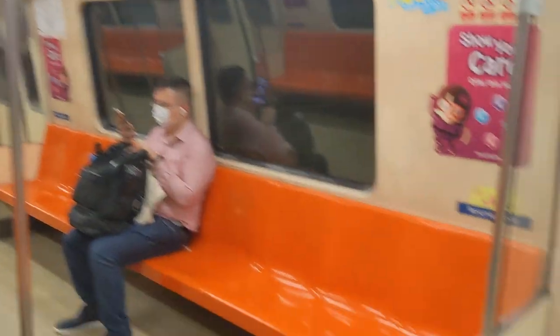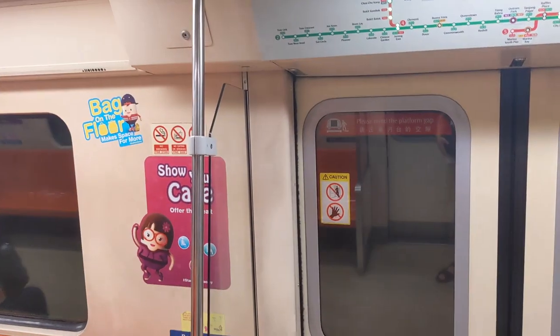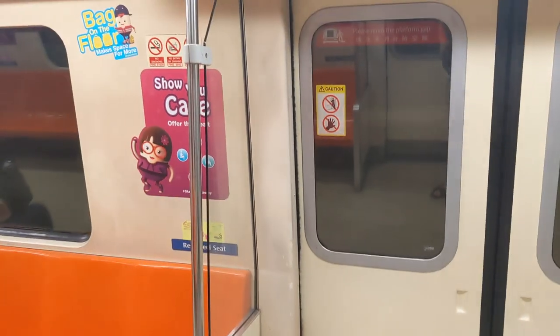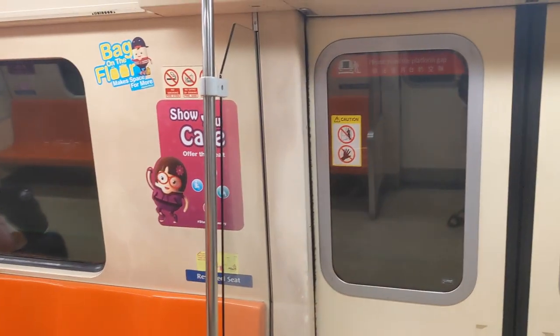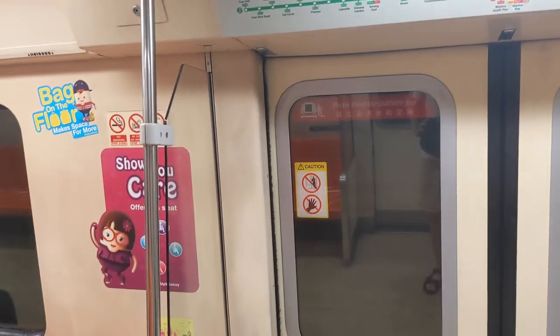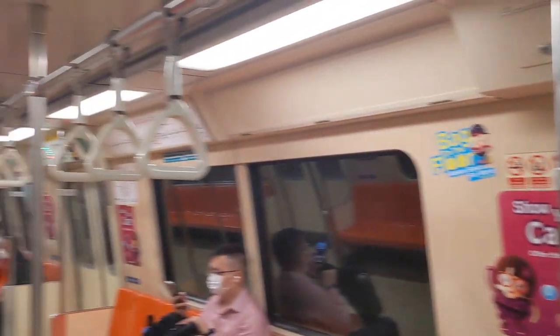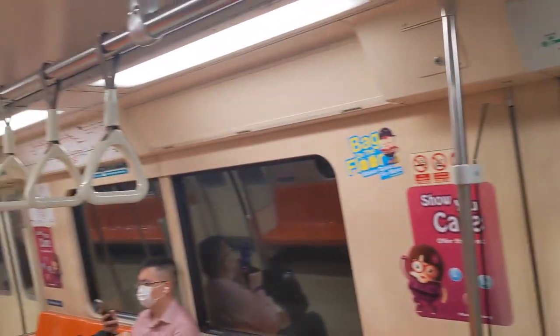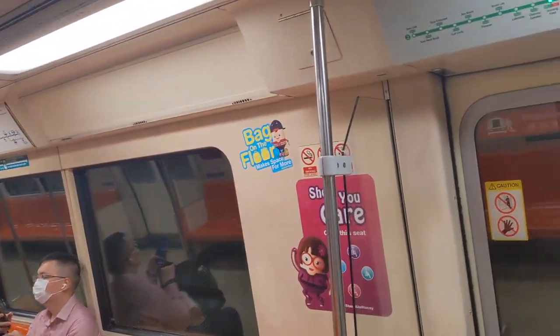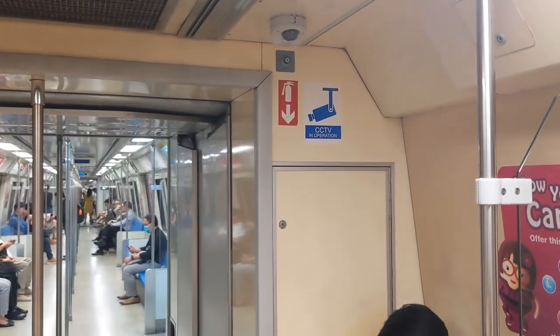Now as for the interior, as it's an unrefurbished train from the 90s, most people would say it's not that aesthetically good looking. Like, it's all yellowish inside. And most people would think that this would be something to change. But you know, for us enthusiasts, we like this.